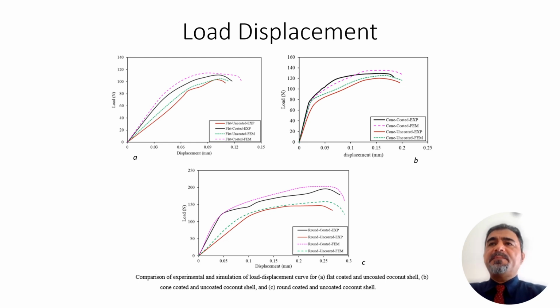Figure B shows comparative strength values for cone-shaped coconut shell particles with higher loads in simulations. Coated particles exhibit better performance with a breaking load of 124.8 Newton. Elastic-plastic behavior and surface stiffening effects of the polymeric coating are of course evident.